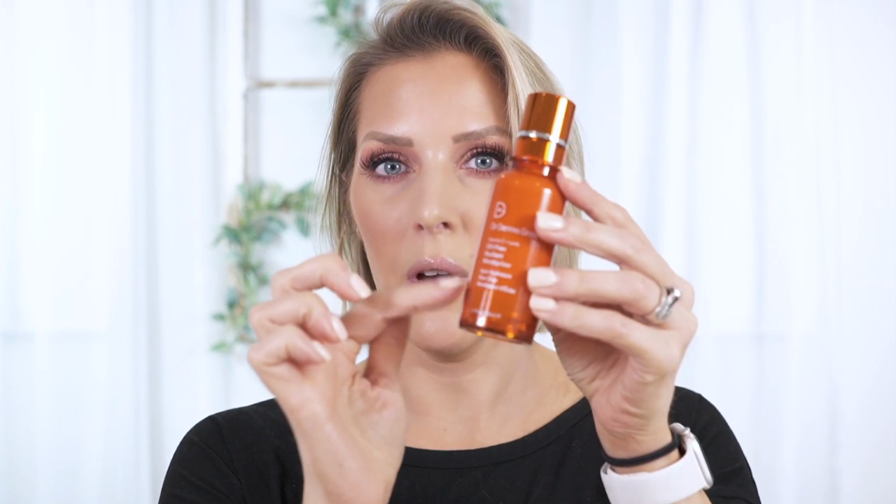I got sent this one from Dr. Dennis Gross, and this is the Vitamin C plus Lactic Acid Oil-Free Radiant Moisturizer. So you can see it's one of the vacuum, and it's up to here. So I've used a good bit of it.